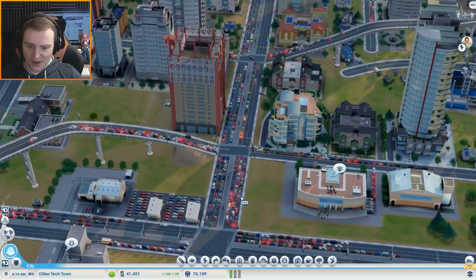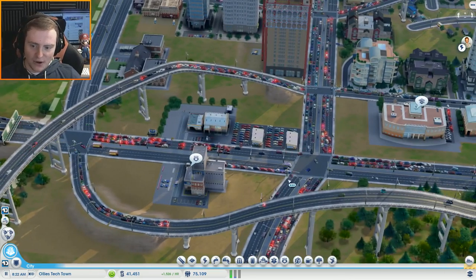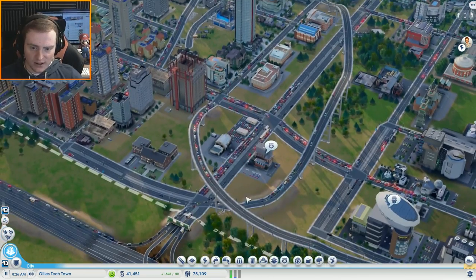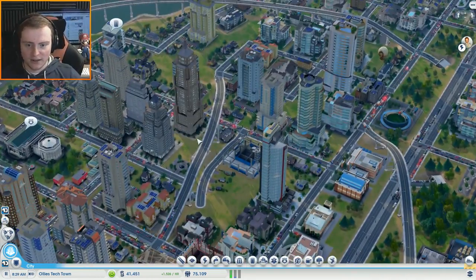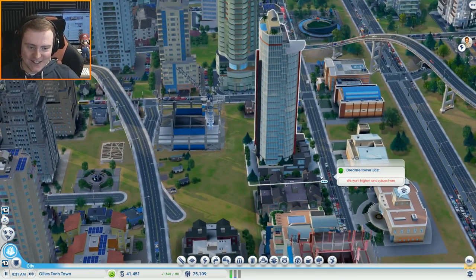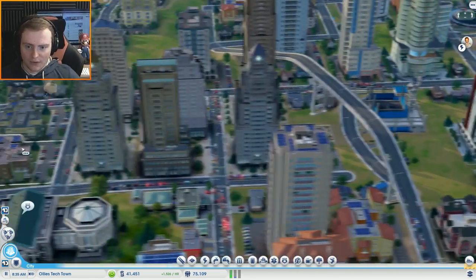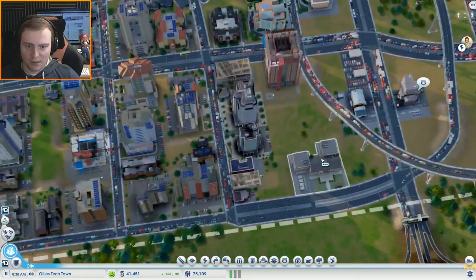But yeah, the only other thing is traffic, which I think for the moment I've kind of sorted. I'm kind of happy with how it is at the moment. Yeah, look, the bridge kind of works. The only other alternative to what I've done is deleting all the roads and starting again, which is technically what I've done for the most part, but it would mean I'd have to remove a lot of these big buildings, which I don't really want to do too much. And I'm pretty happy with the solution so far.